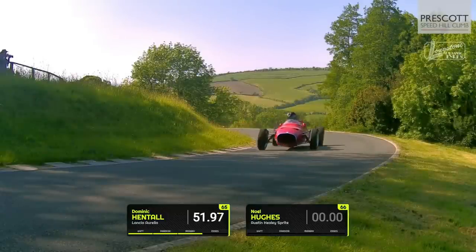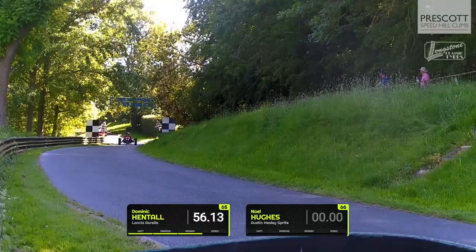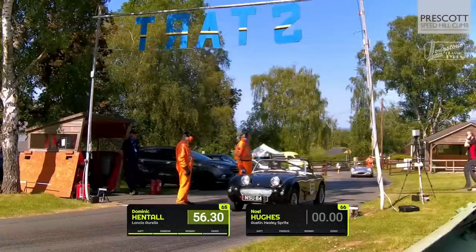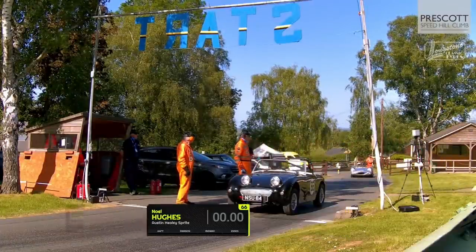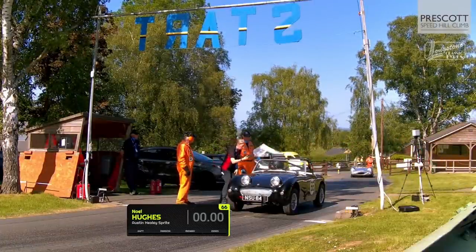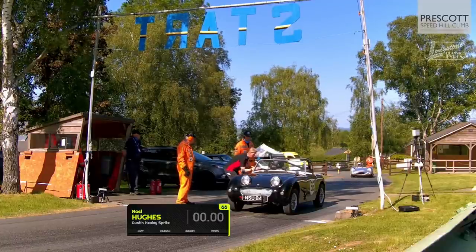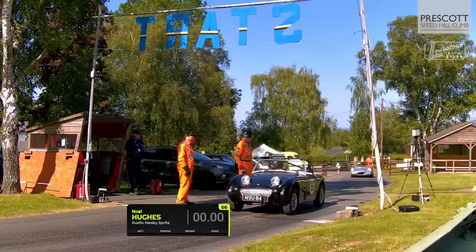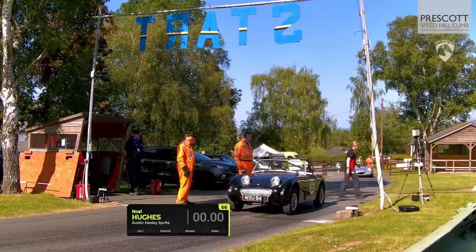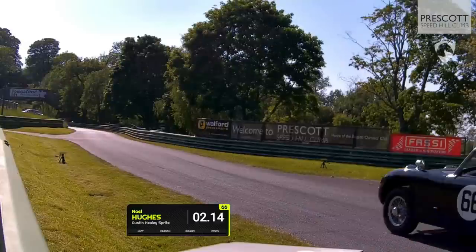Around Sammy comes, and heads to the finish line to set a time of 56.30. On the line at the moment, the Austin Healey Sprite of Noel Hughes. And away he goes.